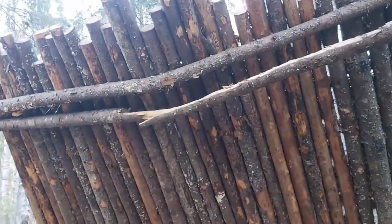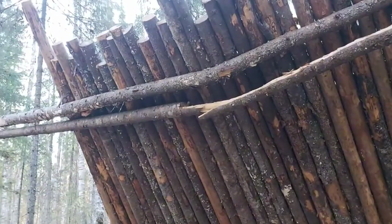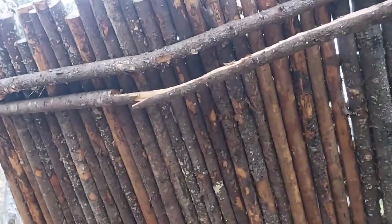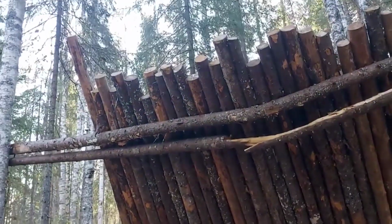Oh wow, look. This base, so to speak, will also collapse soon. When I was here last time, this wasn't here. Look, it's about to go too. It's all bent. That is, look how much good timber is here.